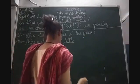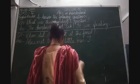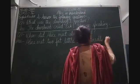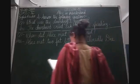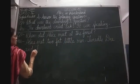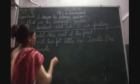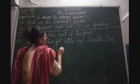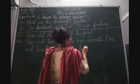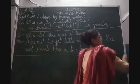little men. क्या नाम था उनका? Tweedledee and Tweedledum at the forest. This is answer number 5.